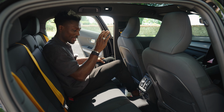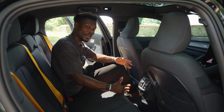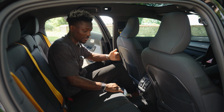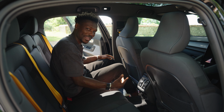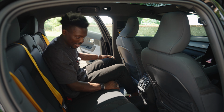And also, we have a transmission tunnel here, which doesn't make sense for an electric car. And that's because this is actually based on an ICE platform, so Volvo's platform. So that's a bit of a shame that we get this transmission tunnel, which takes away a lot of space from the car. Although it feels very cozy here, I still don't like that transmission tunnel there.